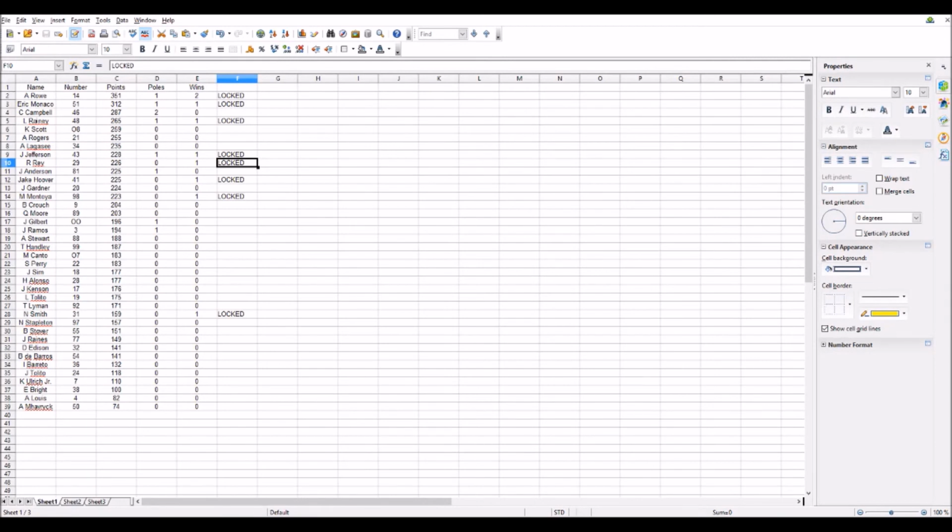Alright, so here are your points after 9 races. Roger Ray now locked into the chase with that win. He jumps up to 10th in points too. And surprisingly, well, not actually too surprising, Alexander Rowe still has the points lead by a couple points, but if there's another bad run for Rowe, then I think the points lead might be up. Eric Monaco still second in points.